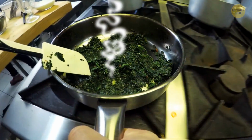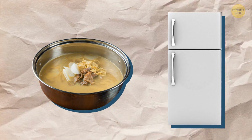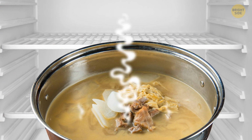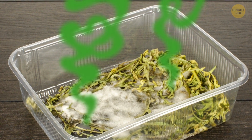After cooking, many people wait for the food to cool down a bit before putting it in the fridge. But in reality, nothing bad will happen either to your food or to the fridge, even if you put a plate with something hot inside. It's even better because it's not safe to keep most dishes out of the fridge for too long.